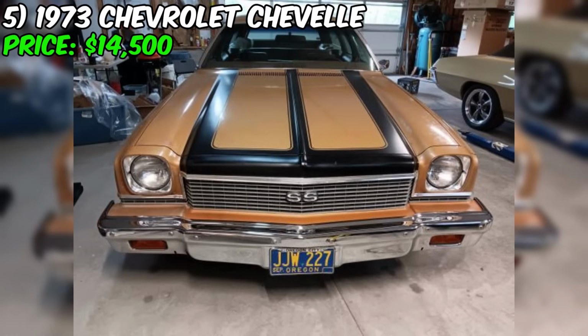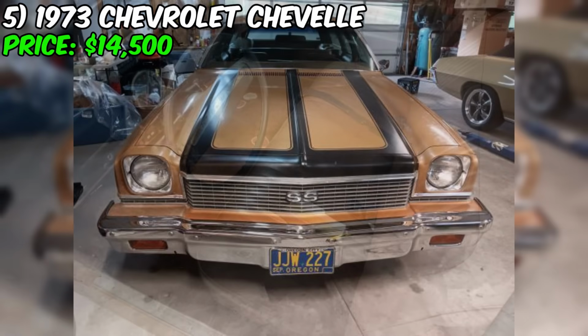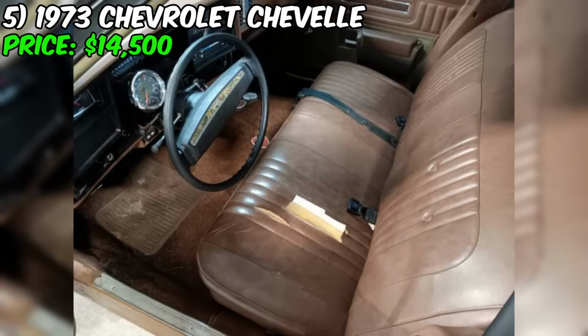And if you're worried about the price tag, just remember, you're not just buying a car, you're buying a piece of automotive history. This Chevelle is a testament to the ingenuity and creativity of American muscle. And it's a car that's sure to turn heads and drop jaws wherever it goes.